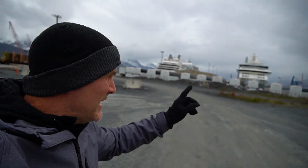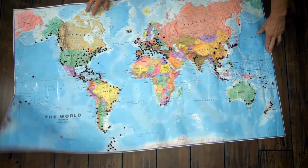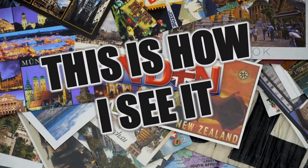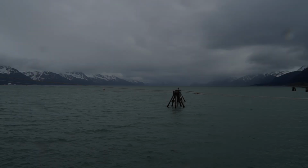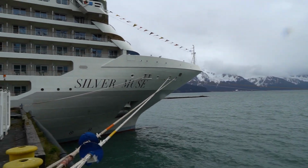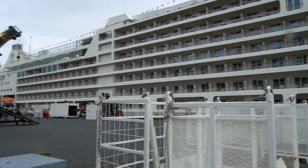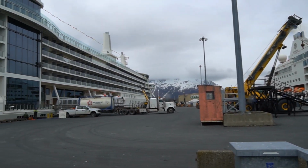So you can see behind me, that's the Nova there on the right and the Silver Muse on the left. Welcome to Seward, Alaska. It is cold and windy today, and as you can see this ship right here, boom, the Silver Muse. That is another one of the Silver Sea ships. We're actually in port today with them. And then you can see my ship here on the left, the Silver Nova.